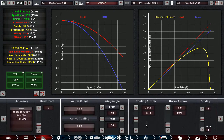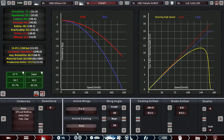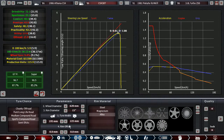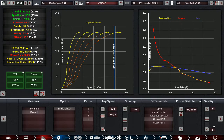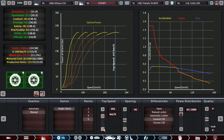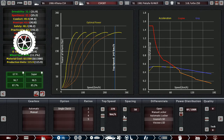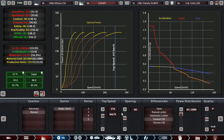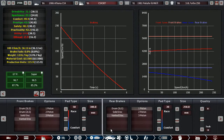Well, let's see, we have more cooling than we need. We do not have any aerodynamic fixtures. The tires are fine. There are sports tires as well. I don't think this helps that much. Does this make it accelerate faster? Yeah, by 0.1 second. Yeah, I think this is the better setup by far. This is fine.